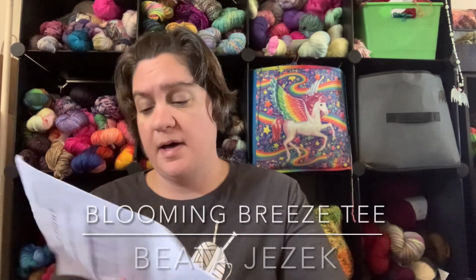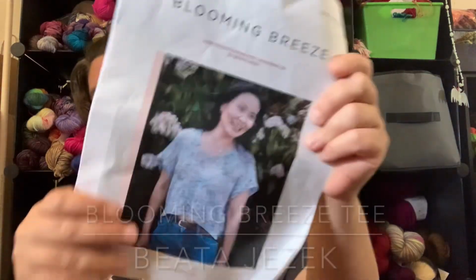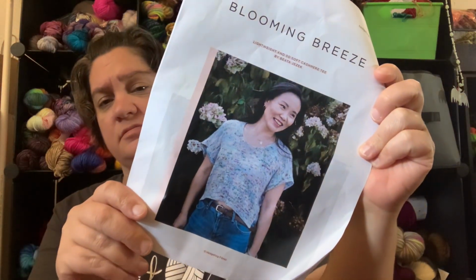This is the Blooming Breeze by, I'm going to pronounce her name wrong, Vita Jessic Hydraulic Fibers. So it's this pattern. I am doing this and I don't have a ball band, but I have all my project pages linked and the yarn is in there.